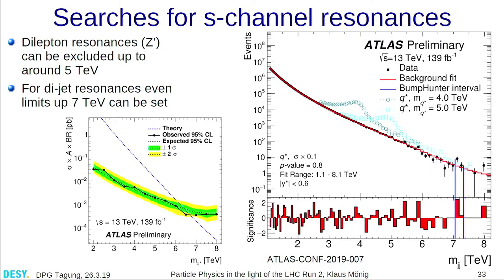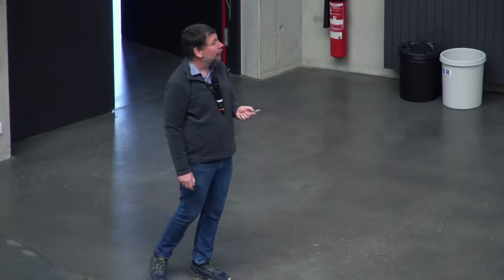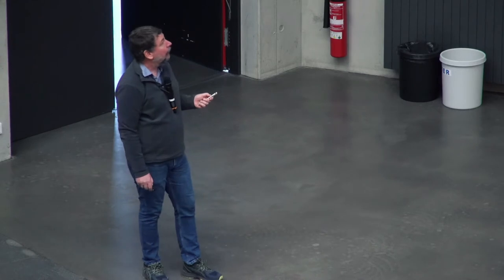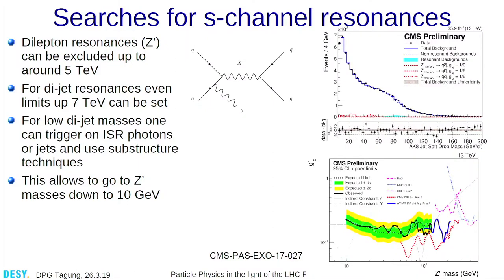However, as you see, one of the problems of this analysis is that the trigger starts basically only at 1 TeV, so it gets difficult to look at lower masses. So what you have to do, if you want to go to very low masses, is look for events with initial state radiation, then you can trigger on this photon. If the photon energy is high enough, these two jets are very boosted, so they merge into one jet, and you have to use a substructure technique.